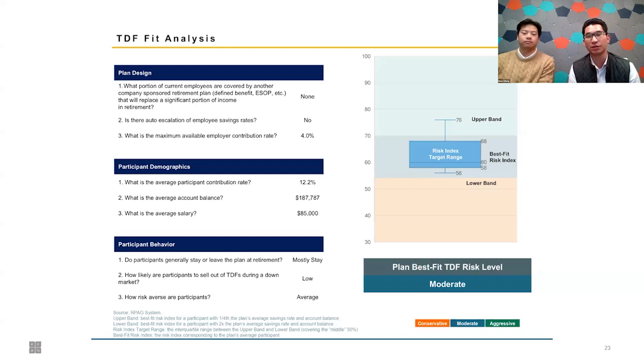And so on the screen here, this is what the TDF fit analysis portion of that new analyzer is going to look like. We're still going to have 3 questions for plan design, demographics, and participant behavior. As I mentioned before, they're just going to be more particular and more precise questions. And then on the right-hand side here, we have the actual risk analysis where it's showing the upper band. 76 points is going to be the upper band of how risky of a target date fund is suitable for the particular assumptions that we've made in the table on the left.